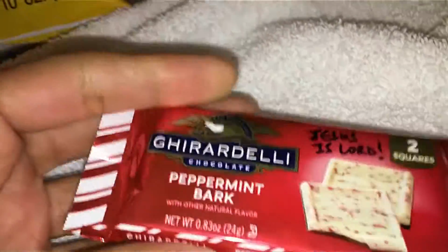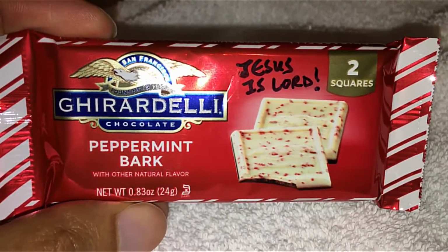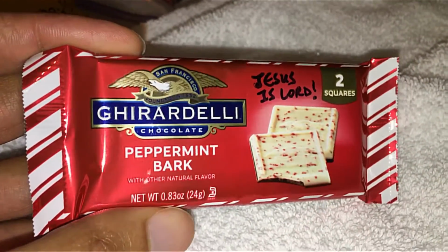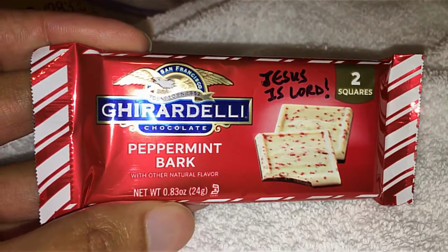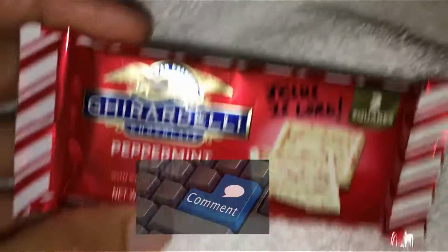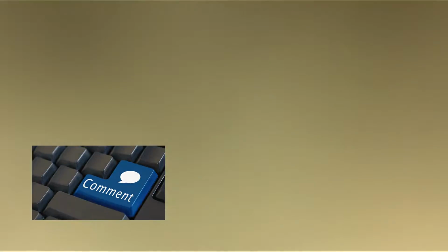It's Peppermint Bark by Ghirardelli, which is owned by Lindt, the Swiss company. So it's the American branch. So that's how you pronounce it, Ghirardelli. And this is Peppermint Bark with other natural flavors. Two squares, Jesus Lord. So we're gonna open this. Make sure you bless your food.